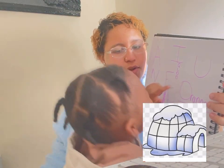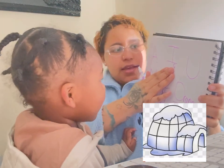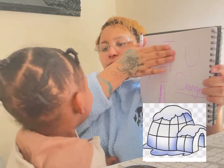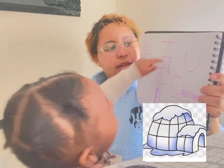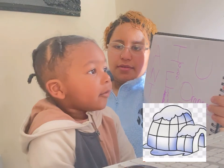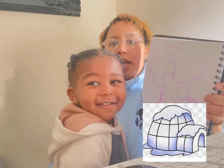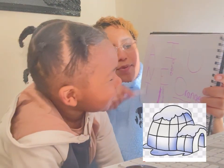Look, together is ick, and then just L and double O is loo. So we got ick and then loo. Ick. And then loo. So all together, what does that say? So all together, what does it say? Igloo. Igloo. Where's igloo? Point to the igloo. Point to which word says igloo.